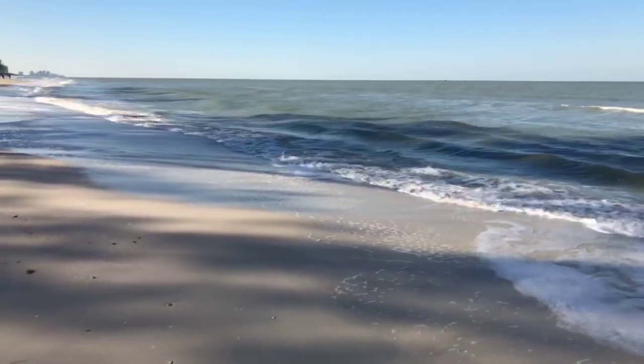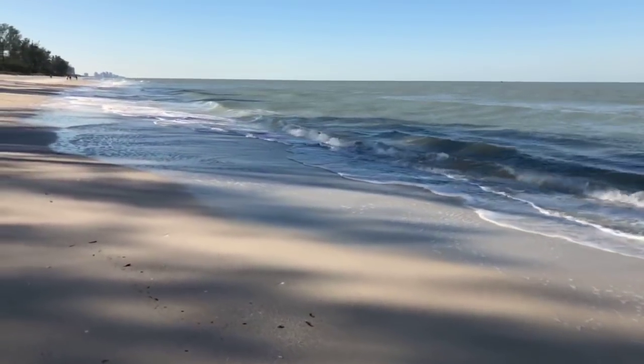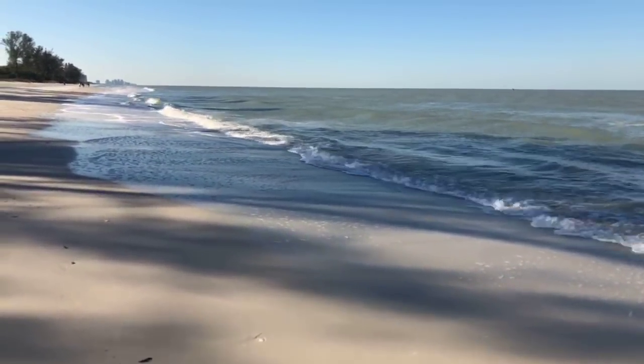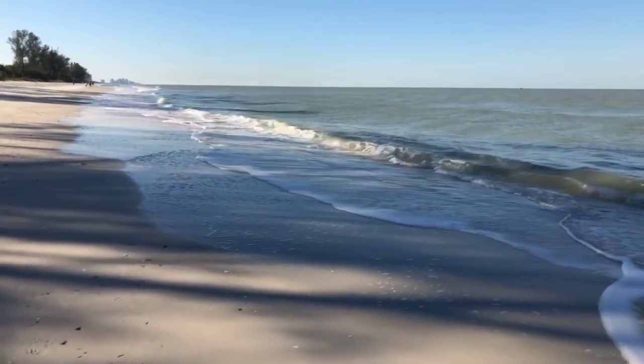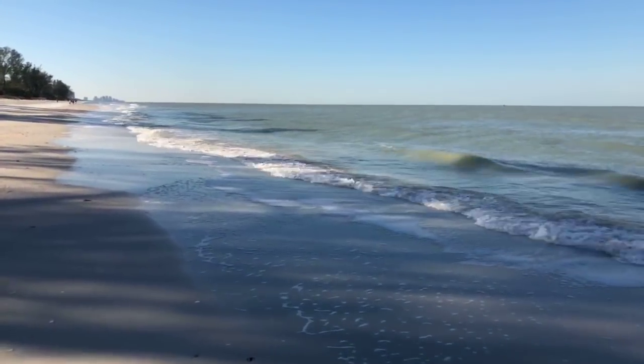Water's pretty churned up this morning. It hasn't been too clear for the past few days. Had some pretty strong winds.